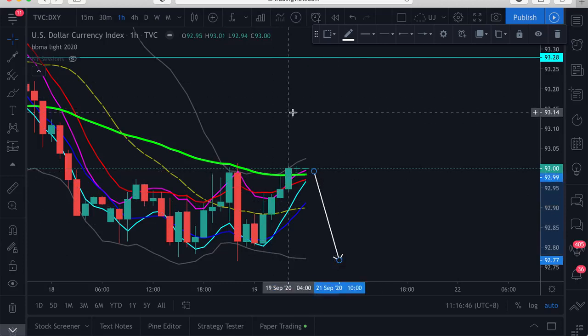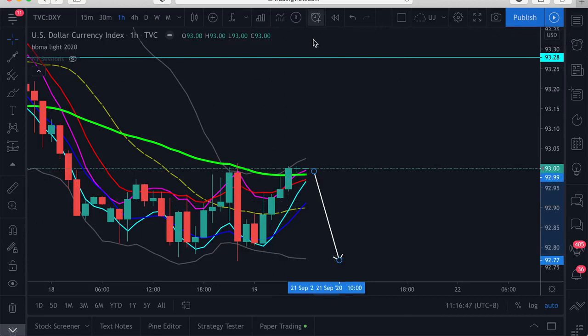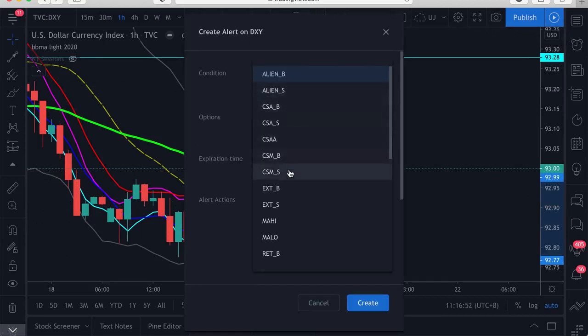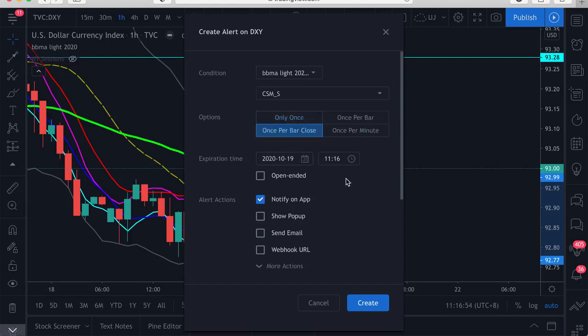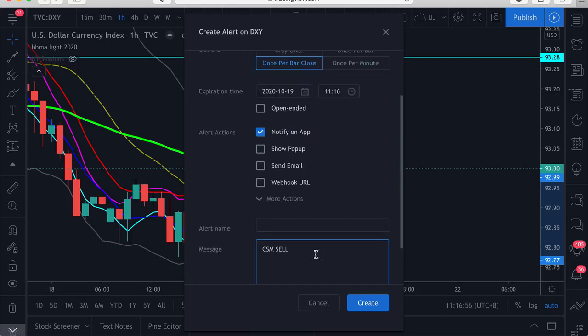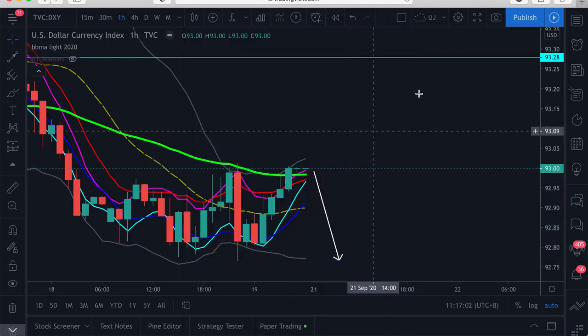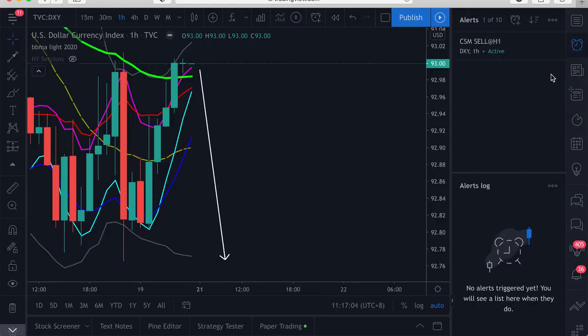So what we're going to do is monitor the DXY and use our custom indicator and wait for CSM sell to happen. If CSM sell happens, then we can confirm our downward trend of the USD currency index. Okay, so that's our first alert for this week, DXY CSM sell at H1.